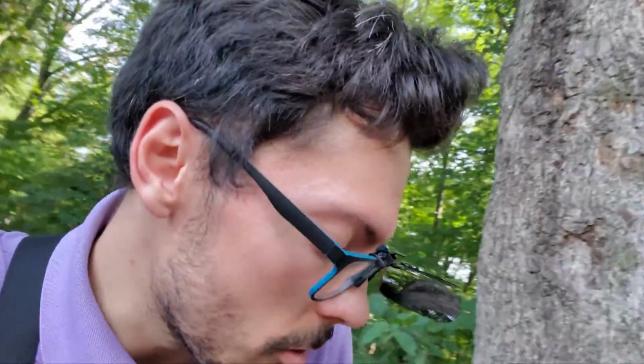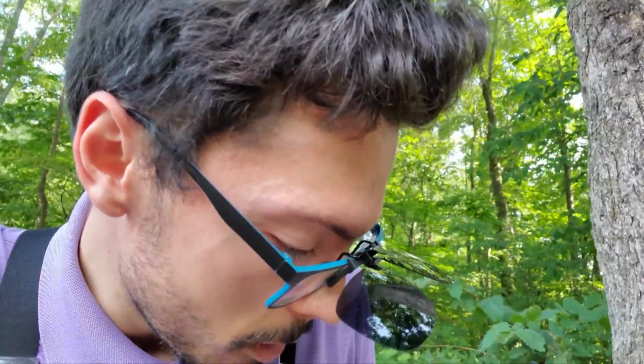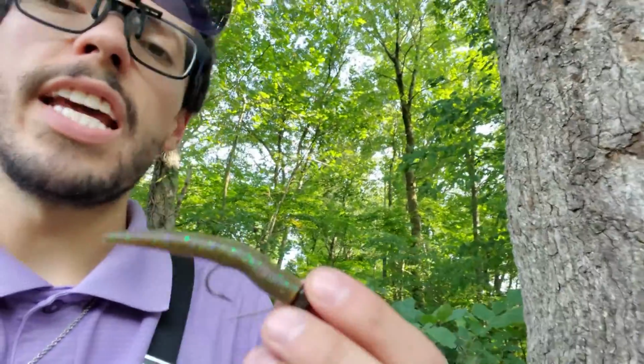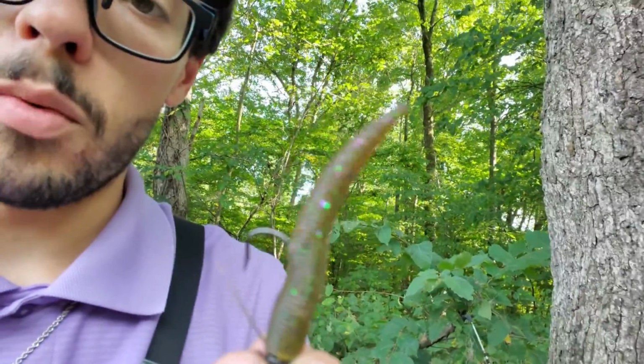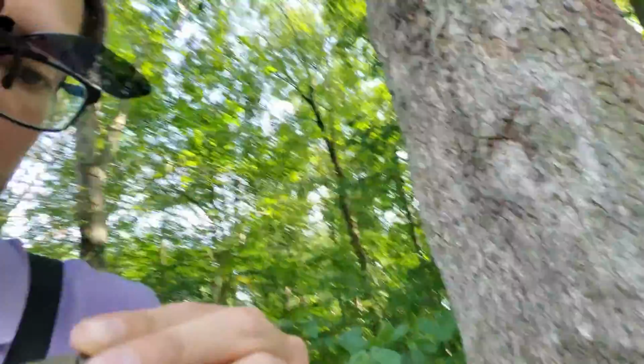So today I'm going to try something a little different than what I normally do. The last time I was here, I caught two relatively small largemouth bass off of Texas rigged soft plastics. But today, I'm going to try a Ned rig. Apparently, it sinks to the bottom and it waggles its tail a little bit, and then hopefully they bite it and I catch them.